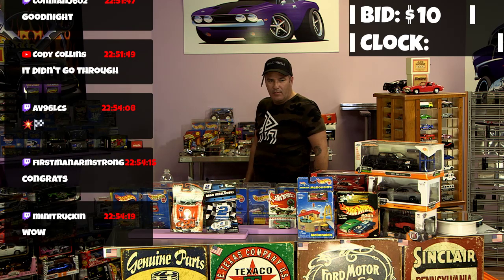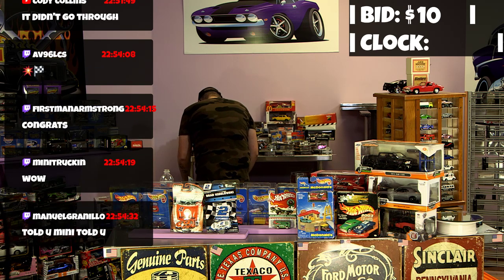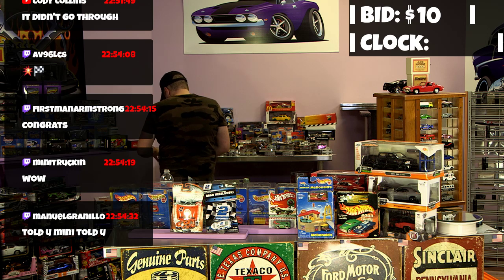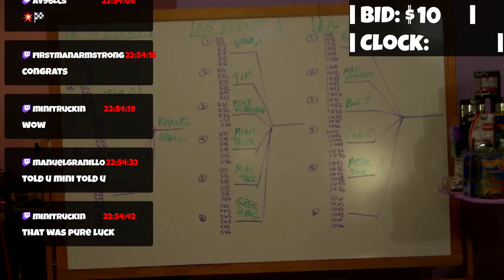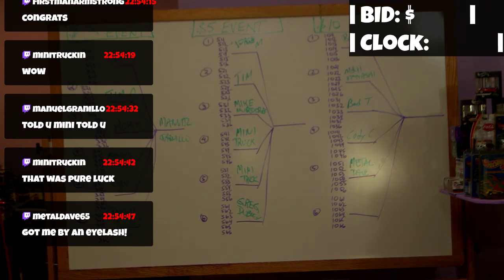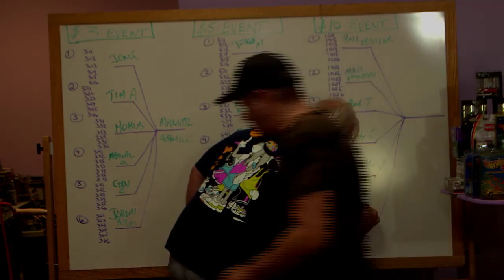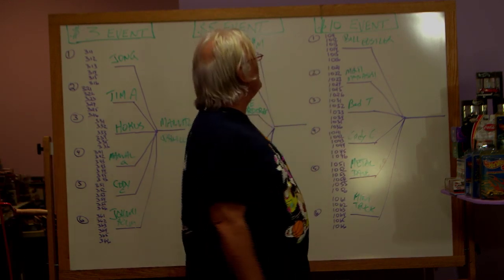Here comes the finals. All right, hold on, boys. Let me show you the board. Lane four, that was a close race. That was a close stinking race, baby. All right, let's see what happens. Mini truck. We got six players in the race, boys. Let me get the selling position down. Got him by an eyelash. Mini truck.